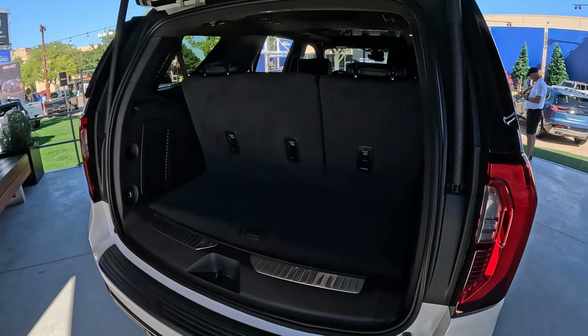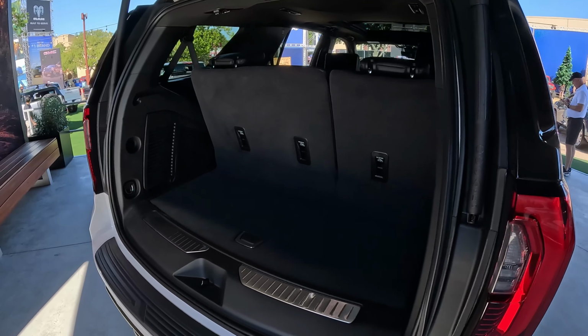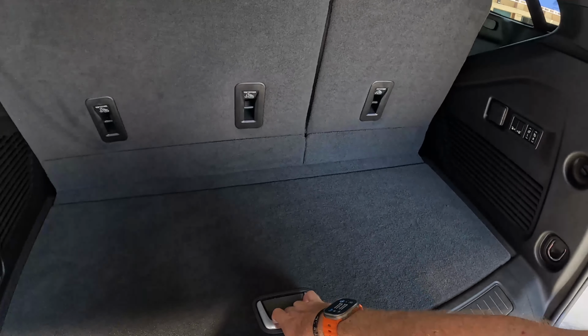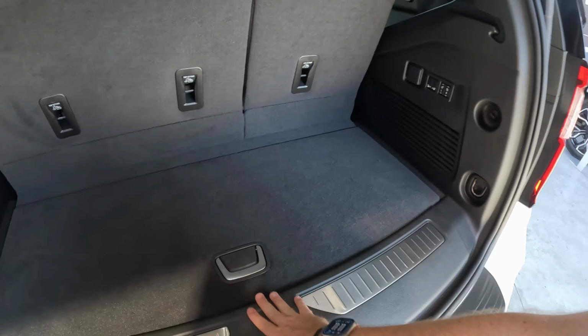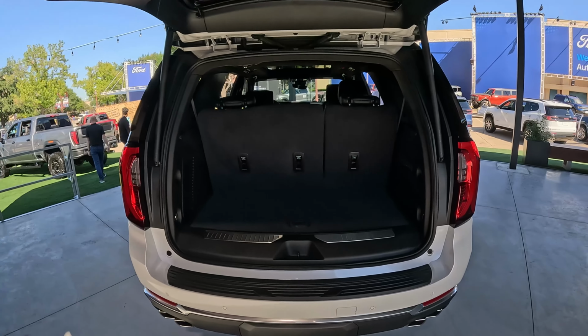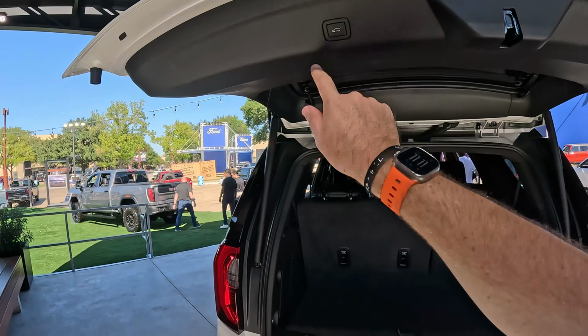As we come back to the back, tons of room. So even though they extended the space for the third row passengers, we still have over 25 cubic feet of space back here behind the third row. A little bit of hidden storage there. You can fold third and second row seats from those buttons right there. Power closing hatch. And then we can talk about the style back here.